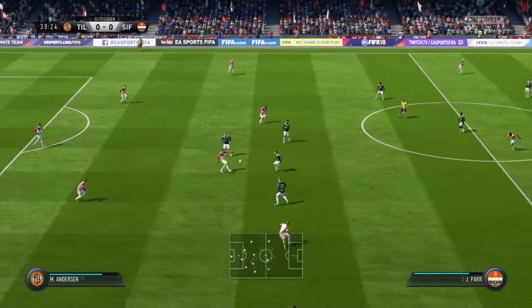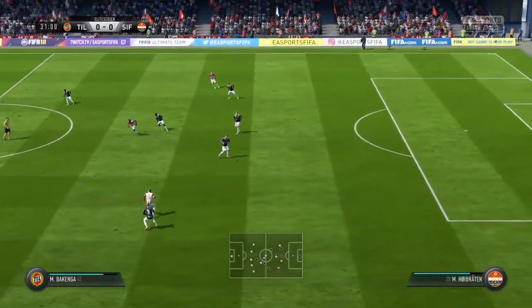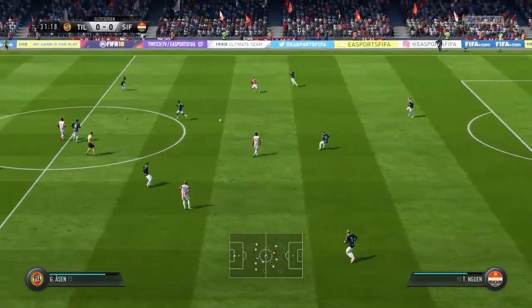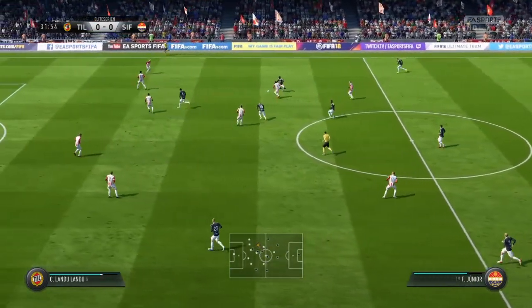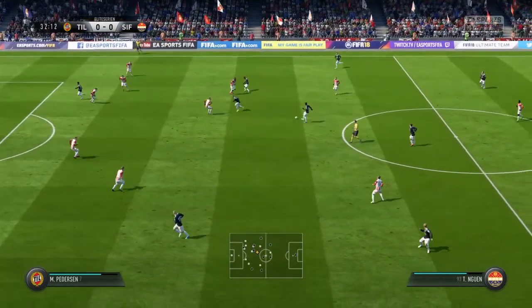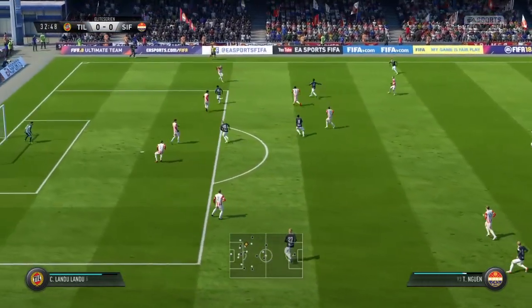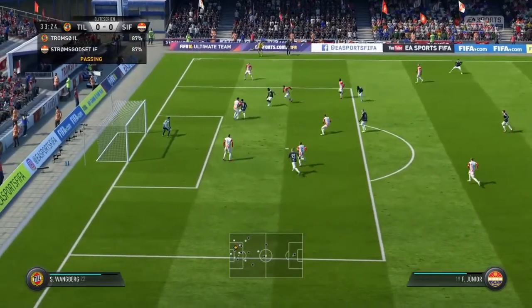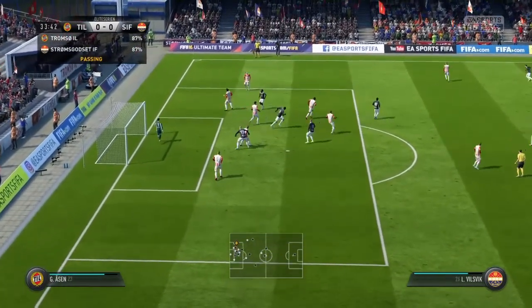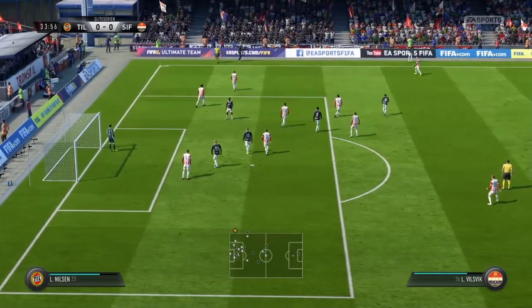Now Pedersen. Now they've got a chance in this part of the pitch. Could whip it in from here. And they get it away. That's gone out for a throw-in.